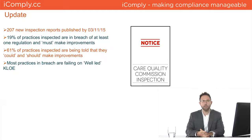And 61% of practices inspected have been told that they could and they should make improvements. So this is up. I think it was 59% last month, and it's now gone to 61%. And most practices that are in breach are failing on well-led.